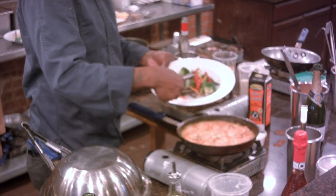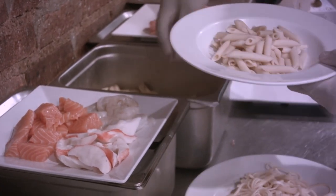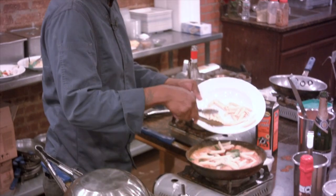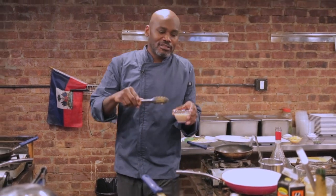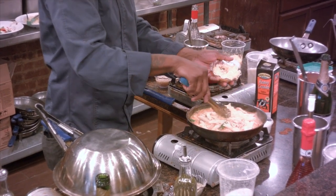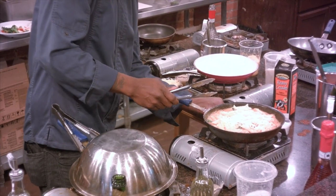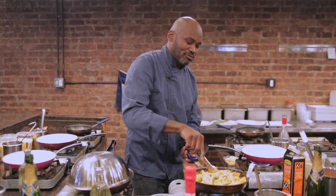All right, so the next step will be to add the vegetables in there. We have broccoli, green beans, carrots, onions, and peppers. Put a little bit of that in there. And then next we're gonna add the ziti pasta. We're gonna add some fresh, minced garlic. Our seafood ziti has three cheeses in there. It has American cheese, cheddar cheese, and also some Parmesan cheese. Just mix it in. And just let it cook down for another minute, and then it'll be ready to serve.